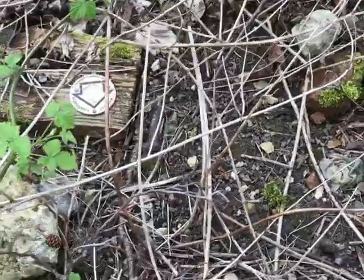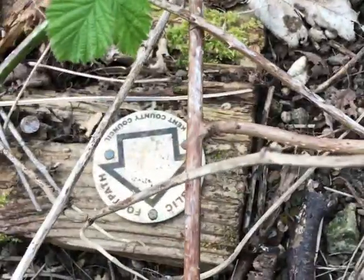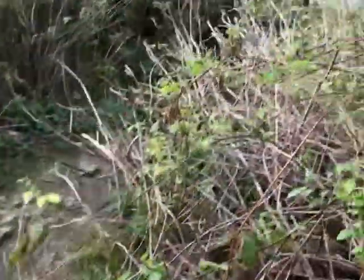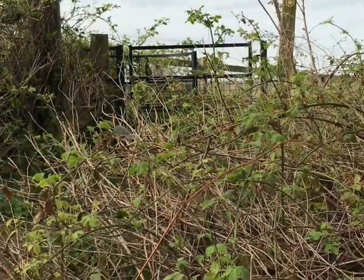There's an old footpath sign there. Kent County Council public footpath. Because up there there's a kissing gate. Should we get a walk around that field?